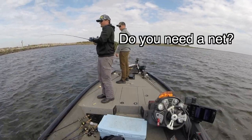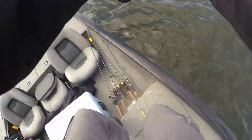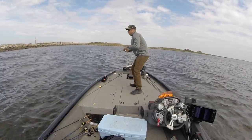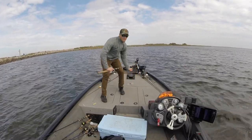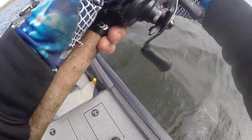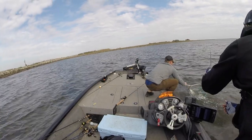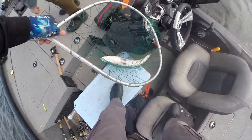Nah, no. Boat flip or die. Dude. All right, I'm following the trout to the back of the boat right now. Dude, get the net. Dude, get the net. Dude, we're not boat flipping or dying on this one. Yeah, it's not that big. It's not that big, but it's big enough. Dude, all right, I got it. I got it. Just keep fishing.